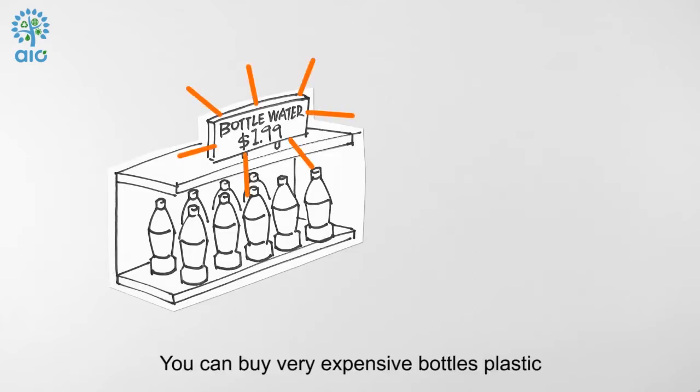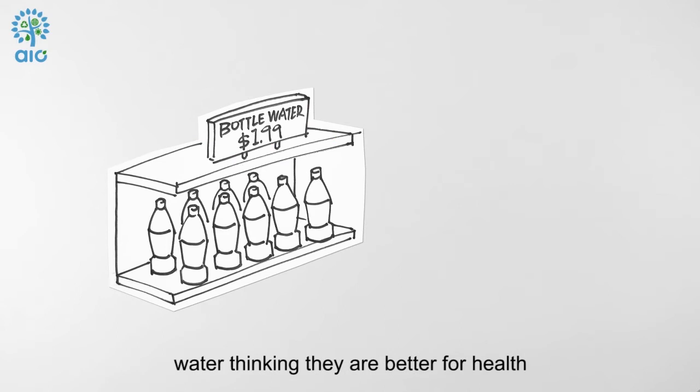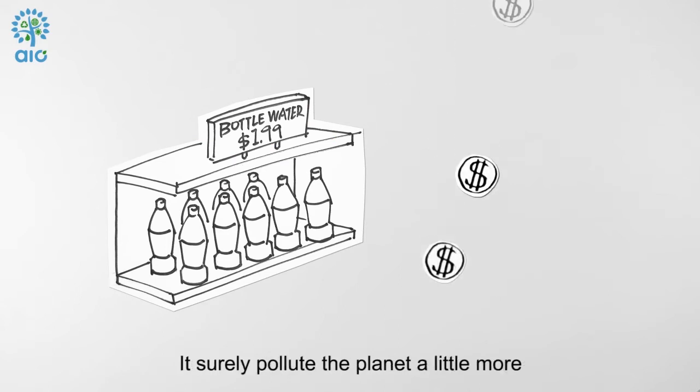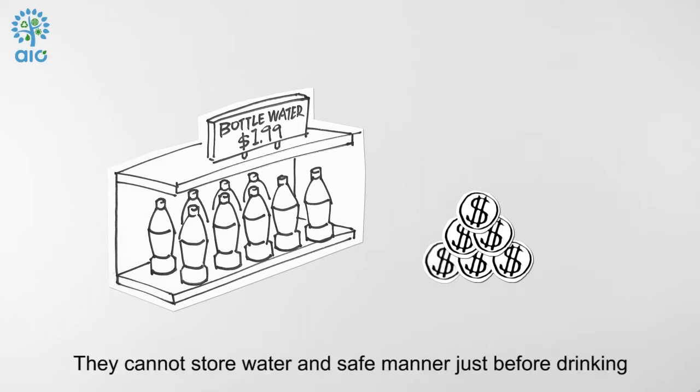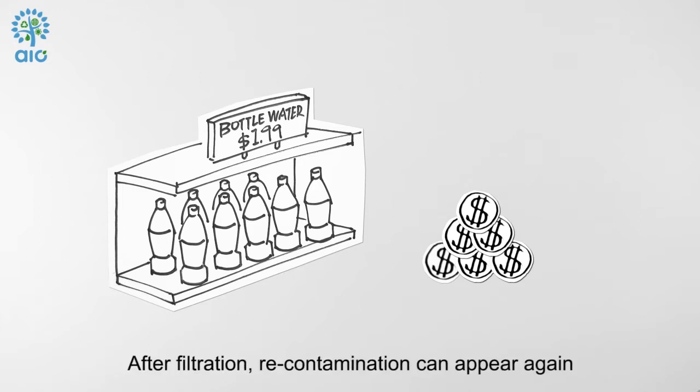You can buy very expensive plastic water bottles thinking they are better for health. It surely pollutes the planet a little more. All these solutions are incomplete. They cannot store water in a safe manner just before drinking. After filtration, recontamination can appear again.